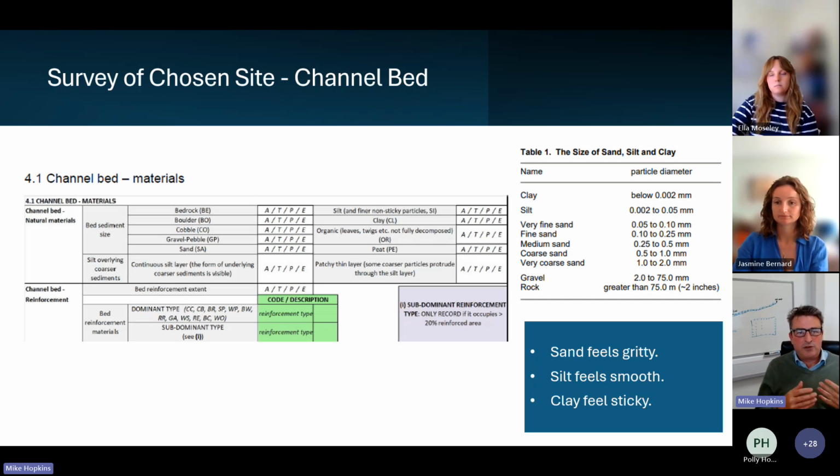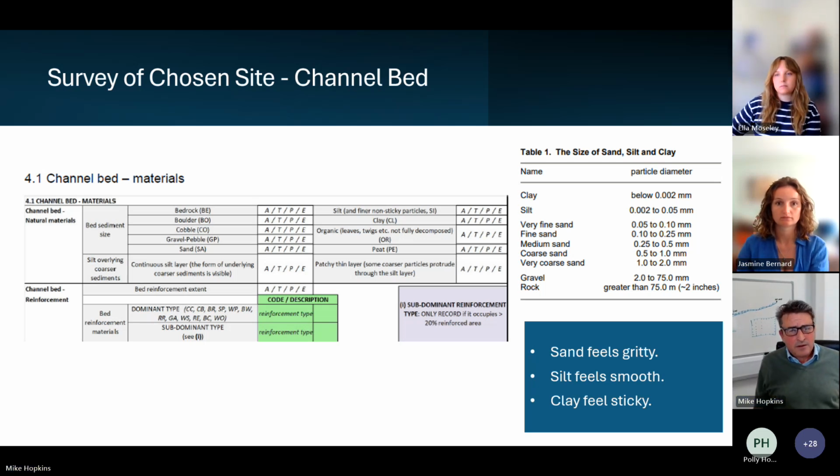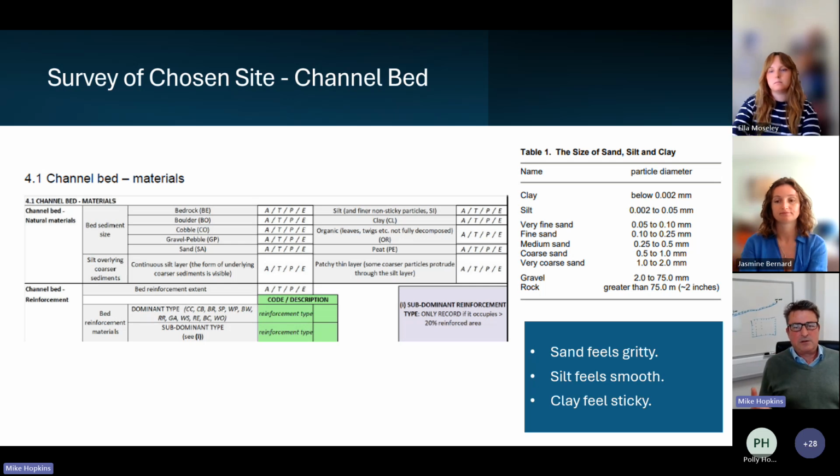So what you do is you look at your 10 meter or 20 meter stretch of river, which is dependent on width, and you note down the abundance of these bed materials in front of you. Now, if you can't see because the river is turbid, then you're not going to get this information. So you're not going to be able to understand the bed materials in the river and work out what type of river you've actually got. So you really do need to get into the river.